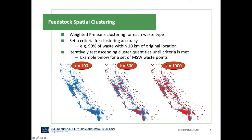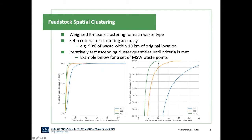This was pretty subjective, but we said, okay, as long as 90% of the waste, in terms of the tonnage of waste, is within 10 kilometers of as accurate as we know the location to be, then we'll be happy. And so for each waste type, municipal waste versus agricultural waste versus food processor waste, we run this clustering process and add more and more clusters until we reach that criteria. For a given number of clusters, you can look at the curve of how far off you are from your original location to your clustered location.